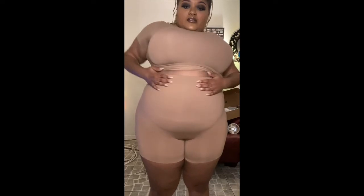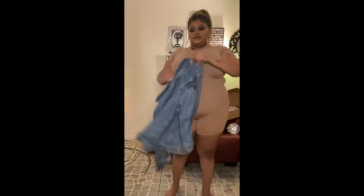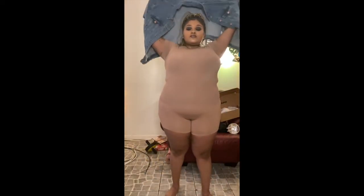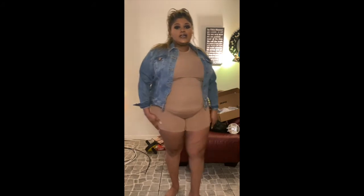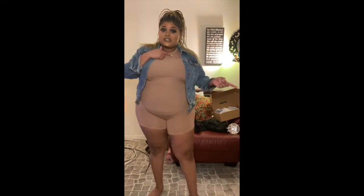But this is how high it comes up, and it doesn't look like Spanx. As you can see, it's comfortable. Let me get my denim jacket here. Let me see. Okay, I like a roll with this and some cute slides or some CDGs or something. I don't know. It's comfortable though. I definitely wear it on the couch.